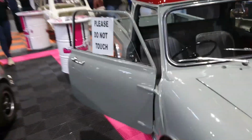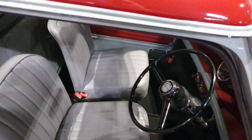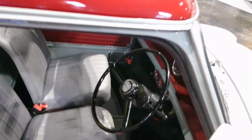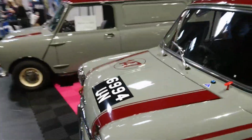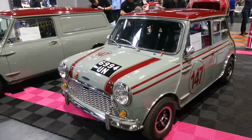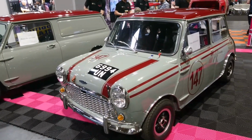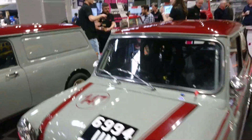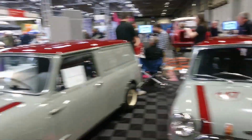Actually, we can take a look inside and see the interior as well. By this stage, we're on the Mark III Minis, which had completely different doors and things like that. And a very sort of original looking speedo on that too. So this one, Austin Cooper. That's supposed to be quite an early one actually. It's a pre-suffix registration, so before 1965. Shame I can't actually identify the year from that.